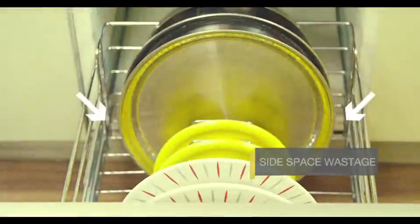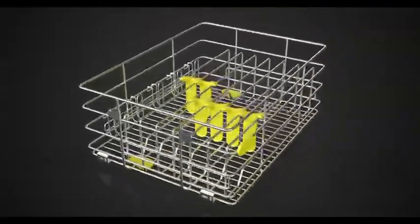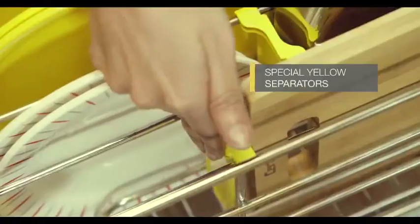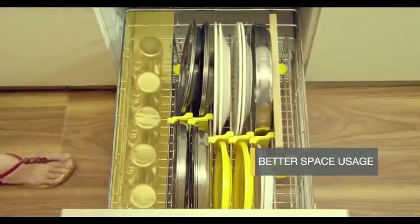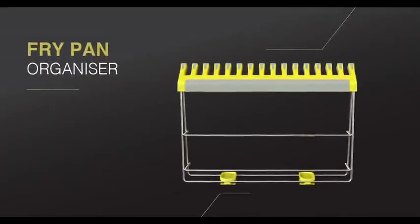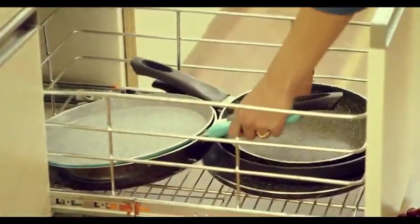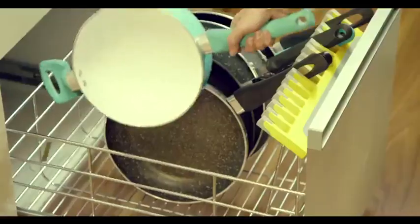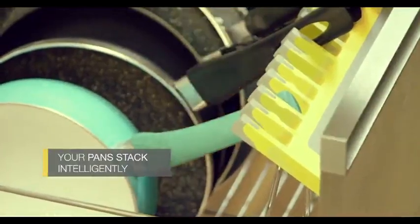And the utter mess of different sized plates all stacked differently, the thali organizer is the answer. Just move its special yellow separators to achieve an elegant arrangement of your thalis of all sizes. Storing frying pans meant needless space occupied and even chipping. The fry pan organizer cures this. Your pans stack intelligently, actually creating extra storage space.